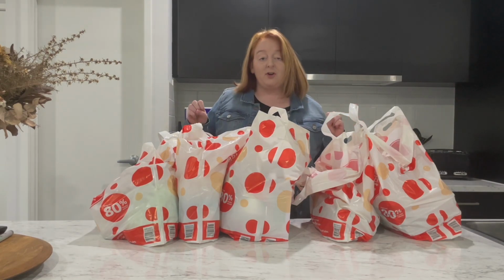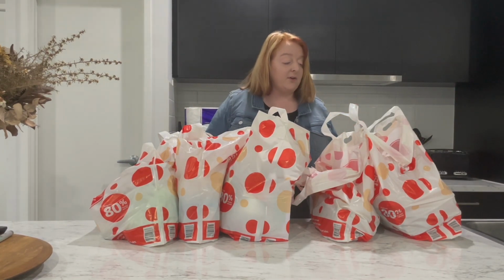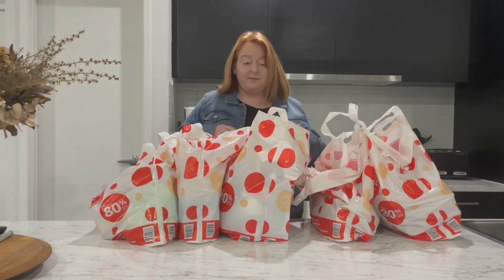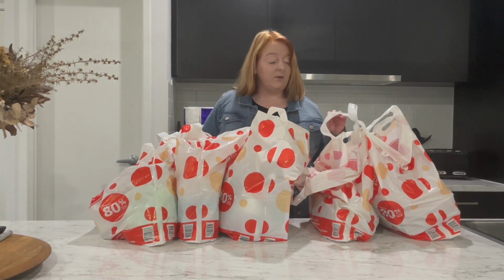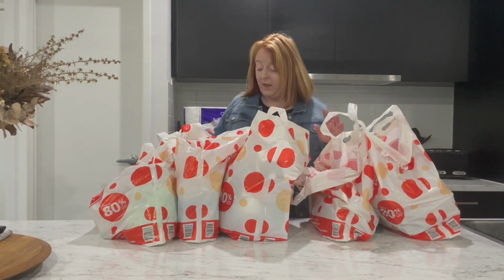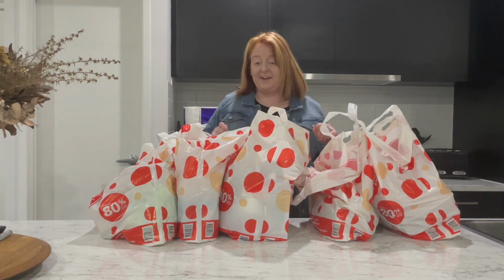I'm here today with another Coles grocery haul. So I'm just going to unpack everything and then I'm going to let you know what the plan is for our meals for the week. So this grocery haul was $198. Alright, let's get unpacking.